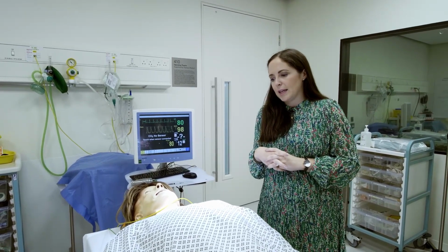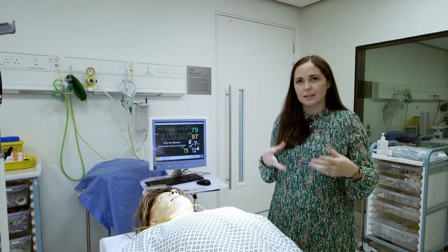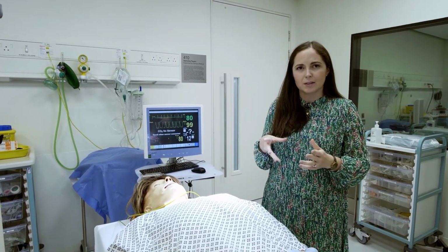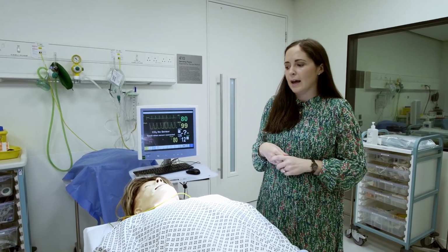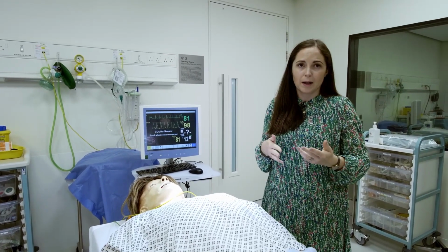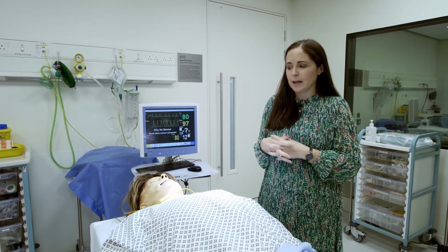So when the students come in, they can practice their clinical skills, assess the patient, but we also do things like non-technical skills or human factors elements. So team communication, how they interact and communicate with the patient, maybe breaking bad news. So in some of our other rooms, breaking bad news to relatives or family.